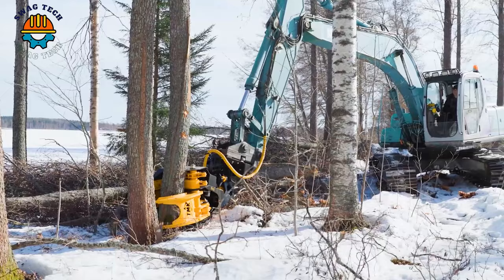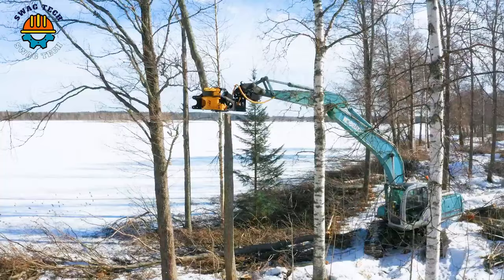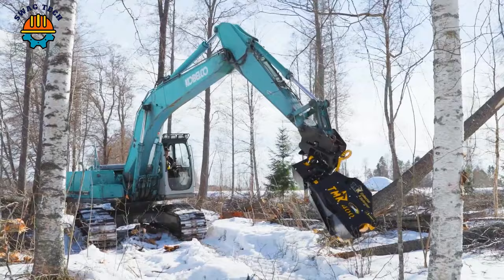In Finland, the T-Mac 400 includes a sharp mower and a sturdy rack and pinion that helps the mower move through snowy forests. With its incredible 400 horsepower engine, this machine conquers the icy landscape, demonstrating its ability to fell large trees with unparalleled efficiency.